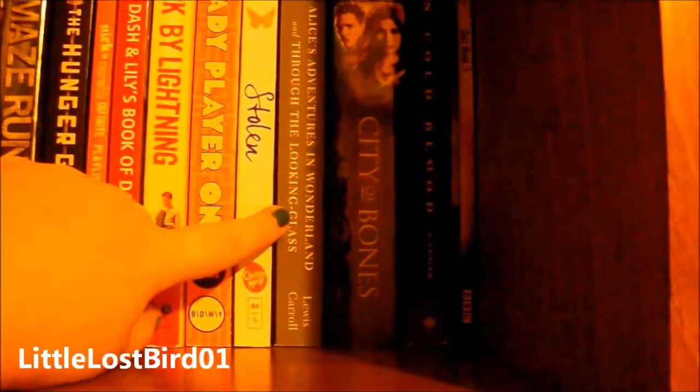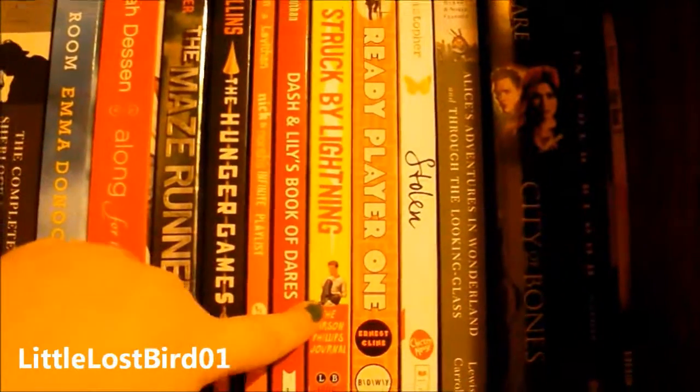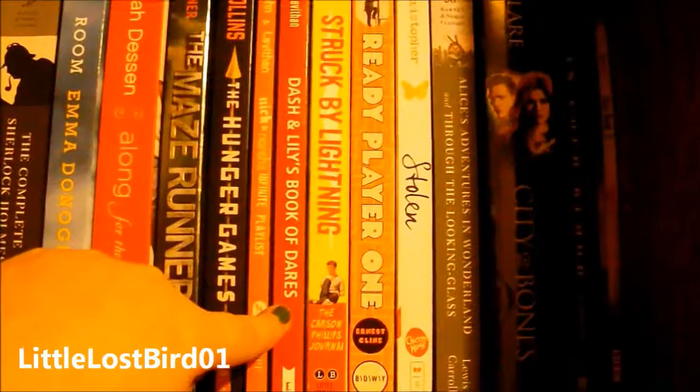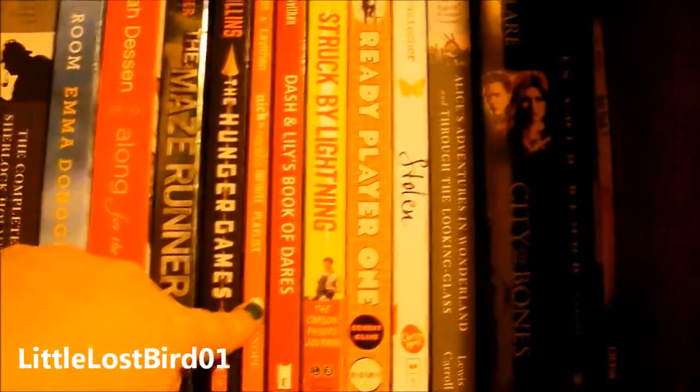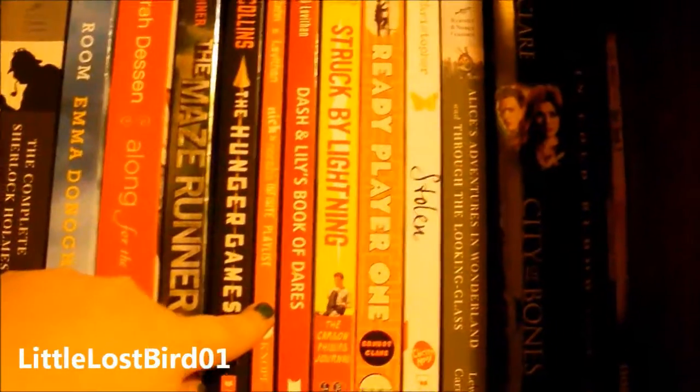The TV show cover of City of Bones, the first book in the Mortal Instruments series by Cassandra Clare. Then we have Alice's Adventures in Wonderland and Through the Looking Glass by Lewis Carroll. Stolen by Lucy Christopher. Ready Player One by Ernest Cline. Struck by Lightning by Chris Colfer. Dash and Lily's Book of Dares and Nick and Norah's Infinite Playlist, both by Rachel Cohn and David Levithan. I hope I'm pronouncing their names right.